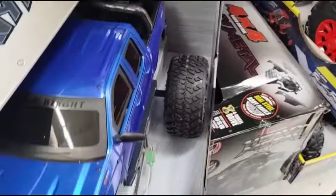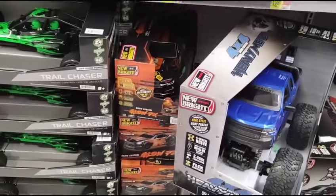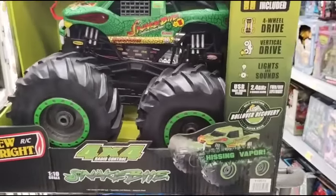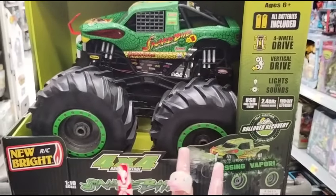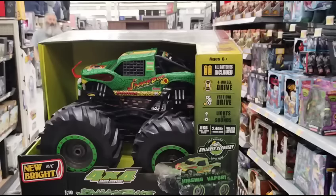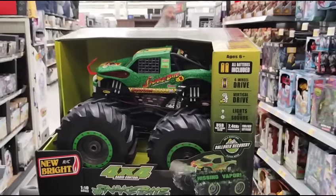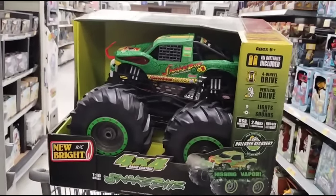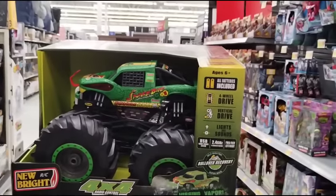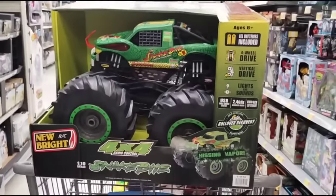This is heavy, too. Like, how am I gonna package this? Hold on, you guys. I gotta think. All right, this thing hisses and vapor. I think my sister needs that in her life. Batteries included, lights and sounds, age 6 and up. All right, this is what I'm getting, $60. But if it hisses and blows out smoke, he should like this.